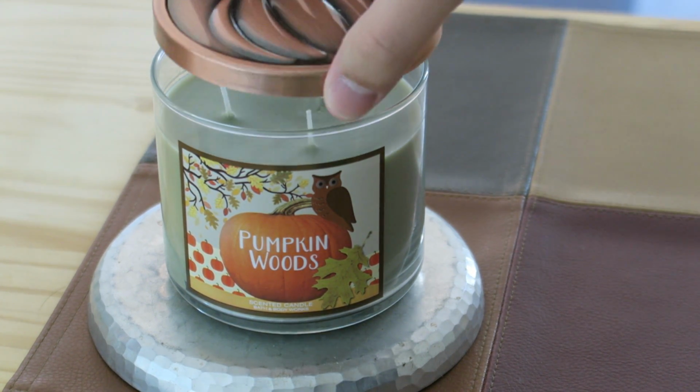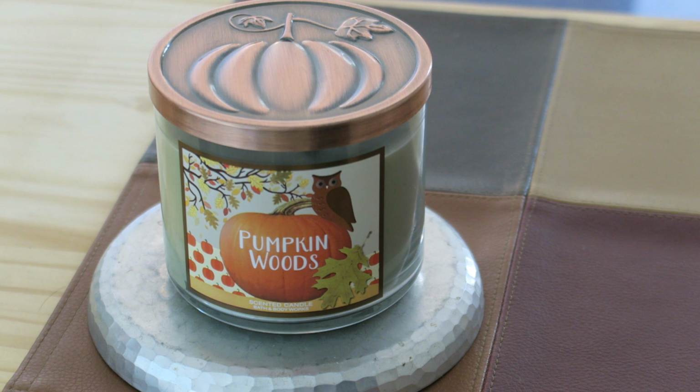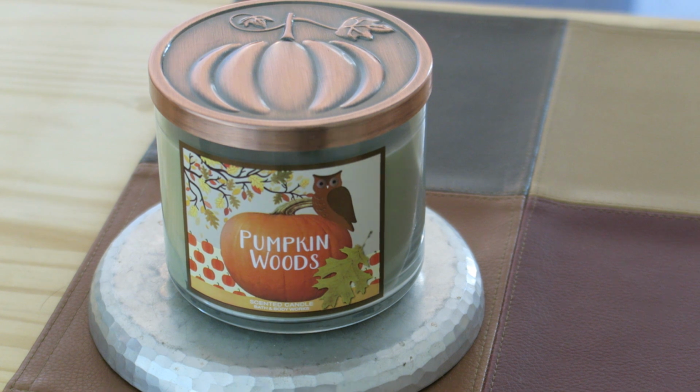But yeah, I just could keep talking about it and sniffing it all day. Can't wait to light that one. Love it. Hopefully it has good performance. That's pretty much it. Again, I wouldn't be surprised if we see that scent in one of the holiday winter collections, because I do think it trends very well for later in the season. But those will be releasing in a couple of days here, so hopefully we'll get more in-depth info on those soon and see what's out there.